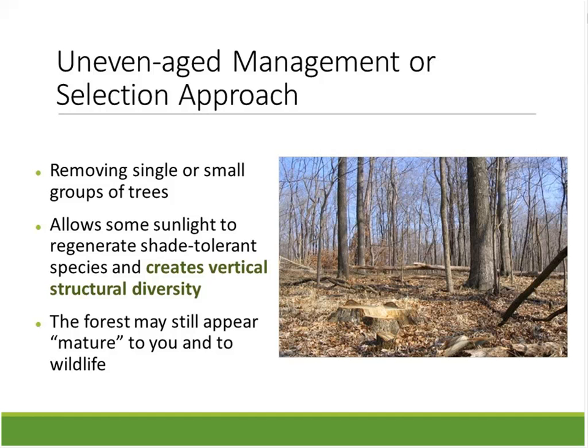The appeal to this is that many landowners prefer these uneven-aged treatments because their forest still looks like mature forest with little change.